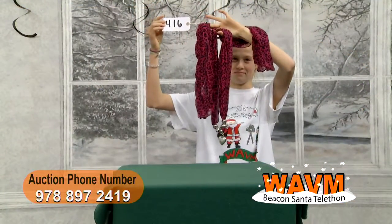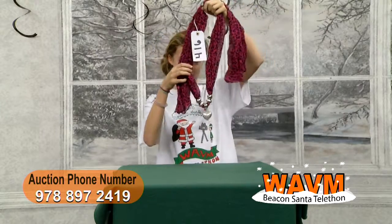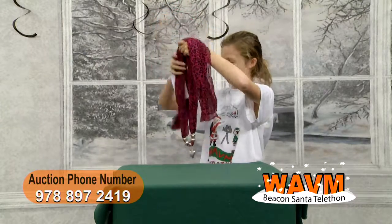Item number 416 is a fuchsia leopard print scarf with a heart pendant. It's donated by the Delaney family, has a value of $20, but no current bid. This fuchsia and black leopard print scarf is decorated with silver beads and a heart-shaped pendant. Ooh, wait, where's the heart shape? Oh, I see it. It's at the very bottom. Oh, that's cute. It's like a little thing at the bottom. Really fashionable. That's something to get your mom for Christmas. Or your dad. Bid.